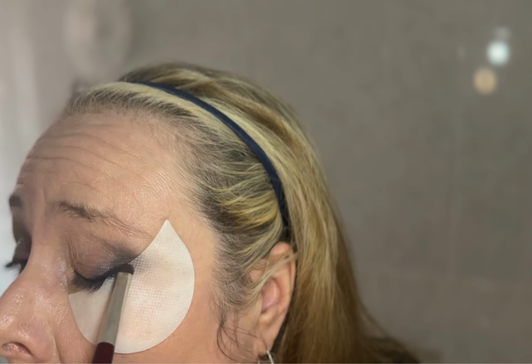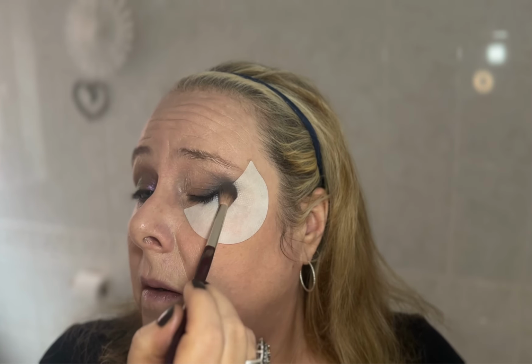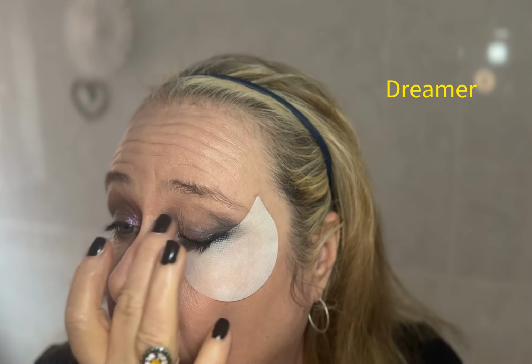Because I've got that on, I can put it there. And then again, I can shade it out. So I've got some darks on there. Time to dive into the blues. So I'm going to put the lighter one. Oh my goodness, look at that. Across the whole eye first.